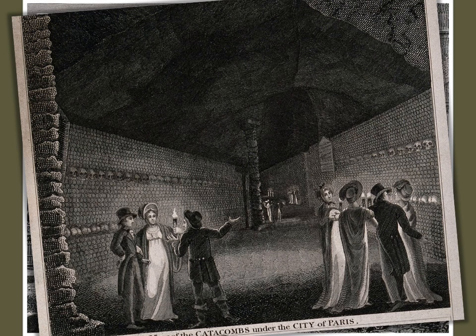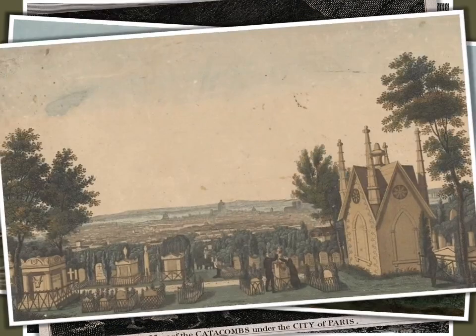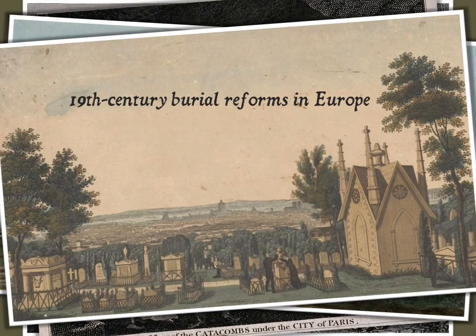In 1804, the first modern cemetery of the Western world, Père Lachaise, was opened on the outskirts of Paris, which provided the model for Europe and America to emulate, and gave an impetus to what may be called the 19th century burial reforms in Europe.